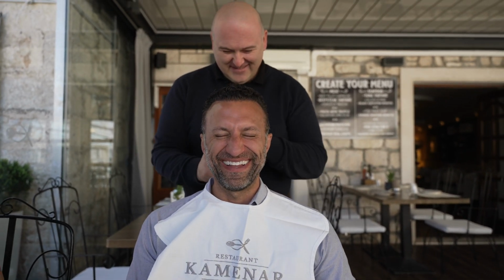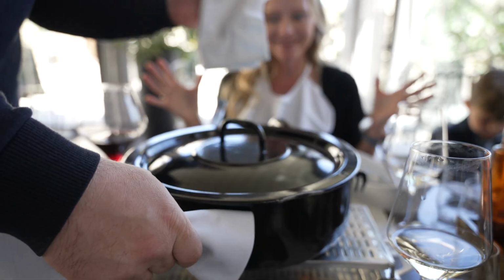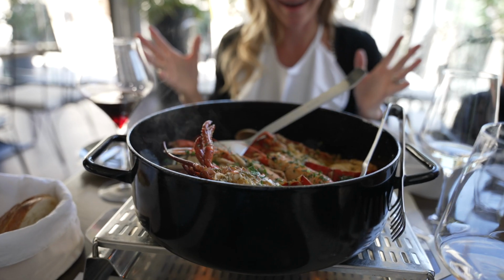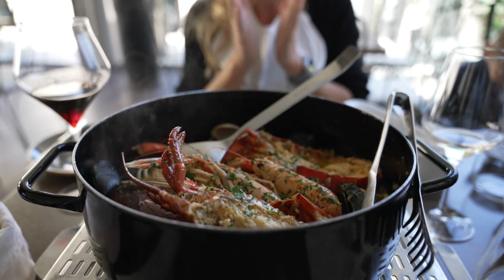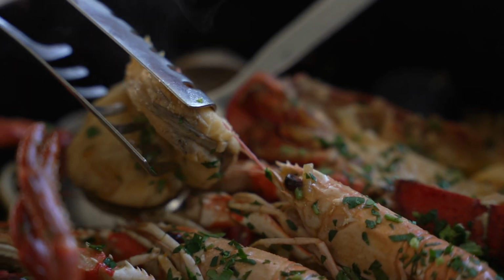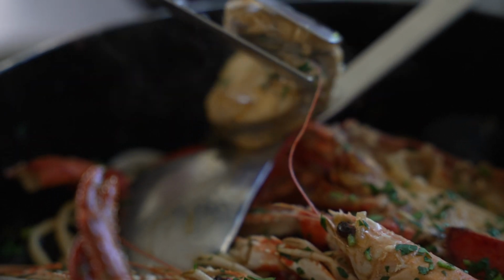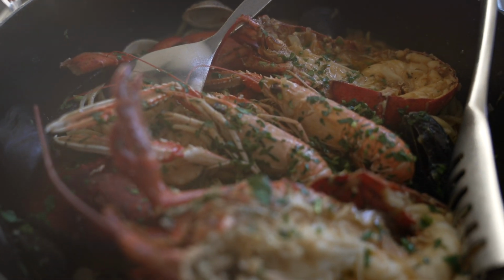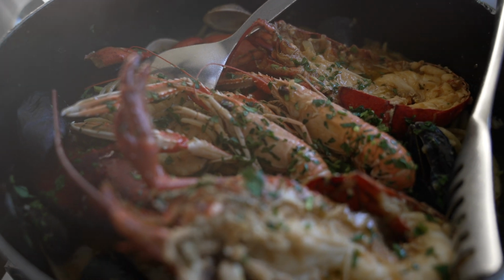Our concierge Hannah said that this fish stew was the best dish on the menu. It's here! You are ready for that? Oh yeah, we're ready. It looks delicious. Wow, we got huge prawns, lobster, whitefish, and also we have some shells, mussels and clams, and homemade pasta. It's almost too pretty to eat. Almost. Let's get it to go.